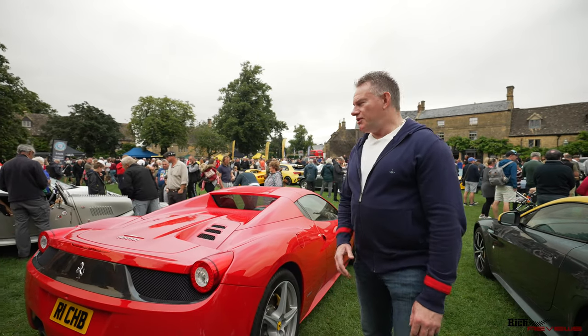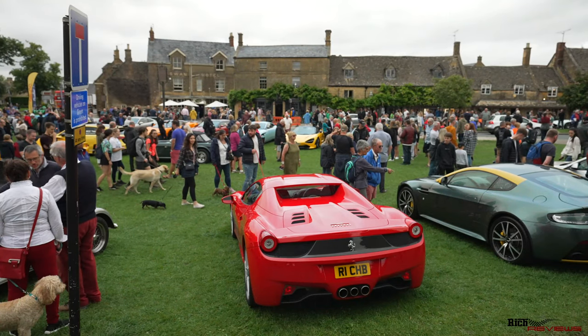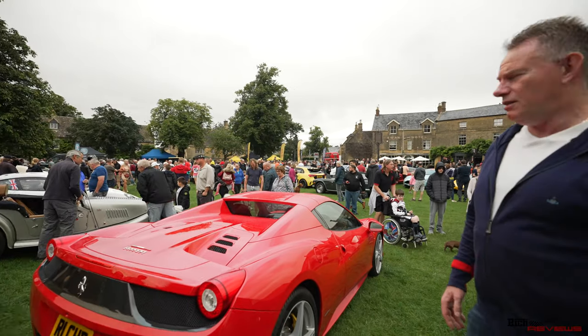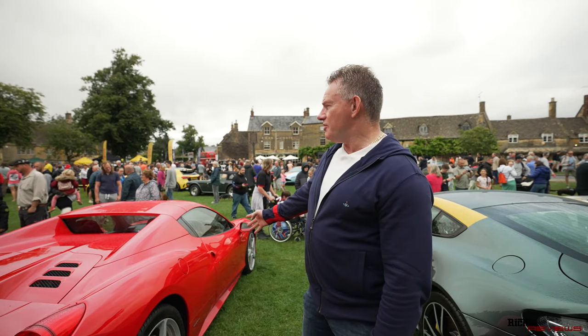So we're here at Broadway. As you can see, quite a good turnout today. We've had a bit of rain already, so it's vastly improved from the weather that we've had earlier on. Got my 458 Spider here on show.